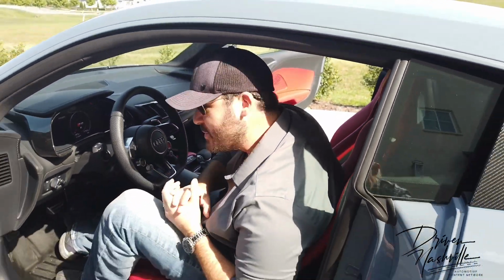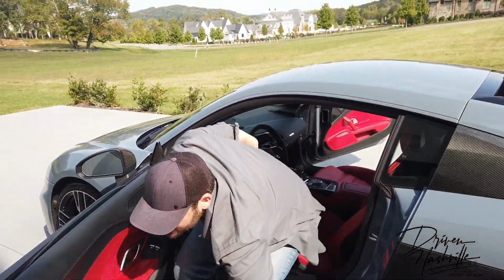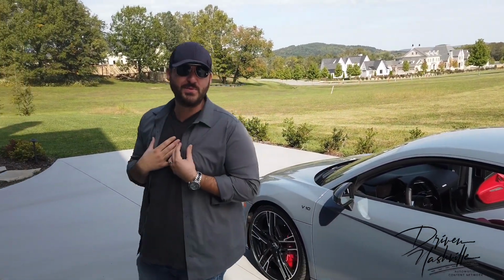I'm gonna have the owner, Steve, come on. You know, it's his car. I've driven it before. He's totally cool with letting me drive it, but it's always fun to watch owners drive their own vehicles. It's one of my favorite parts about it for me.